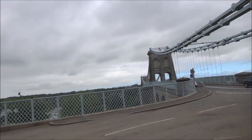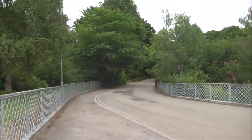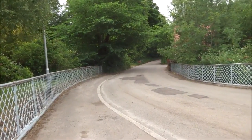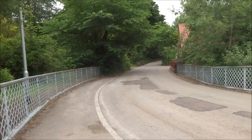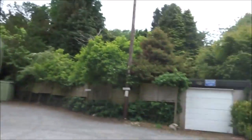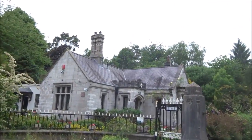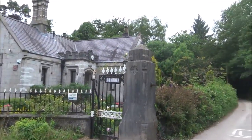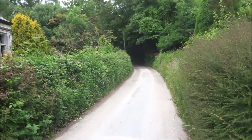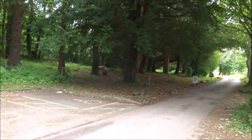Okay, I'll walk through some woodlands now on the Wales coast path to the bridge about, well, roughly a mile further down, the Britannia Bridge. Walk through just a small industrial centre, but this must have been the lodge for a big house at one time. That would have been a better parking spot on this walk, no charge.